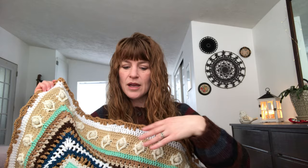I started off this blanket hoping it would be a scrappy afghan. I ended up having to buy, I think, 5 different full skeins of yarn to add to this. I didn't have to, but I decided to buy a couple of colors to add as pops of color. For example, this mint color I bought because I wanted a pop of that bright mint color to add to it. And then I bought a few other skeins to get me through.